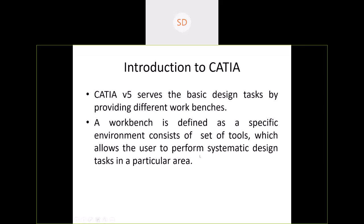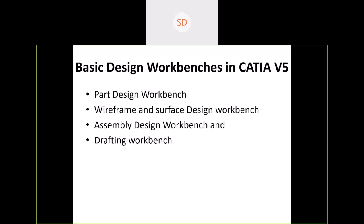That means, as you studied in Solid Edge, you've got drafting, modeling, and assembly. Similarly, you are going to get different workbenches here. So let us look at the basic design workbenches in CATIA V5. First one is the part design workbench. Second is the wireframe and surface design workbench, then the assembly design workbench, and the drafting workbench here.